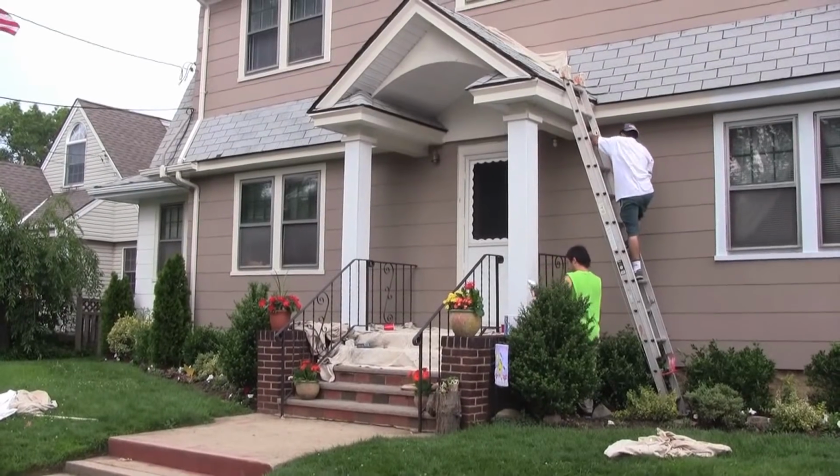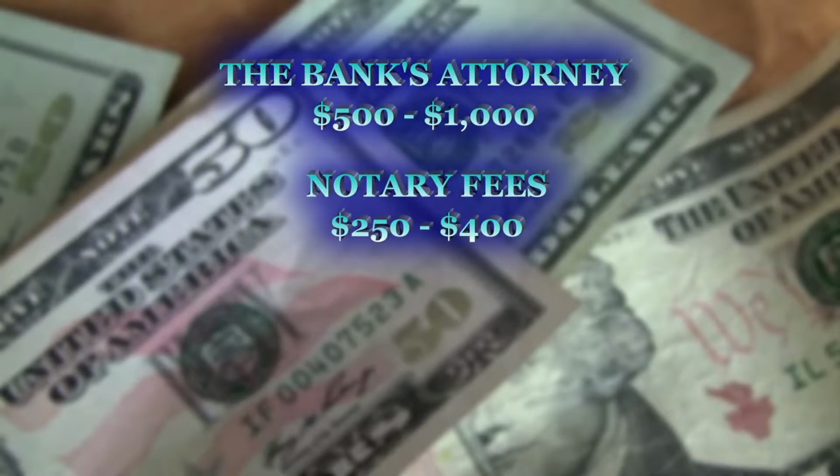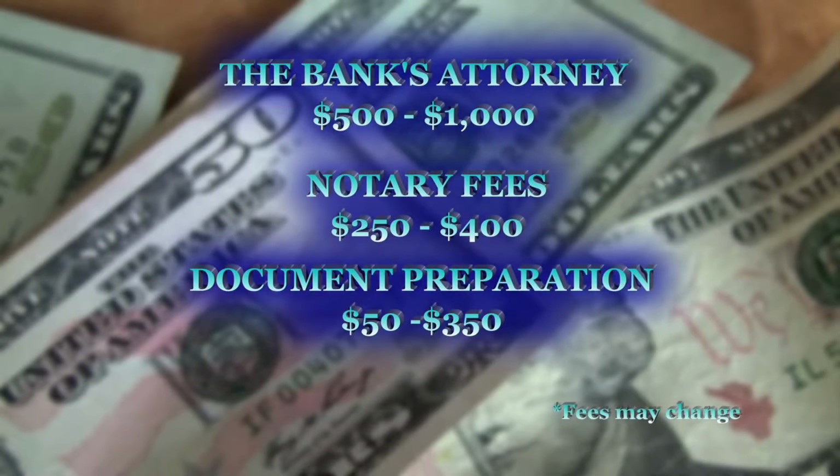Sometimes the application fee includes the appraisal. If you use a mortgage broker, he or she might pay the fee. A lender or even a broker might do that as an incentive, as inducement to get a customer. You'll pay the bank's attorney, notary fees, and what the bank charges to prepare the documents.